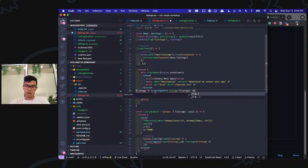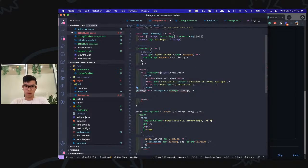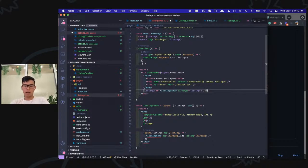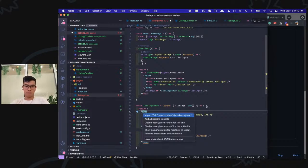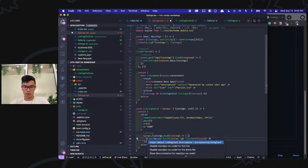And all right, almost there. It's complaining about something. What is it complaining about? I spelled it wrong. Spelled everything wrong. Okay. And it's complaining about one more thing. I didn't add the bracket. All right. And then finally, let's import this, and let's import this, which is what we just made.